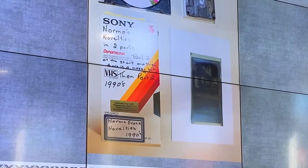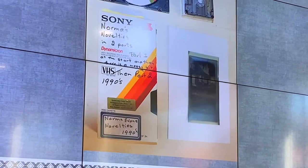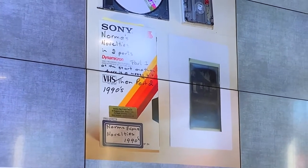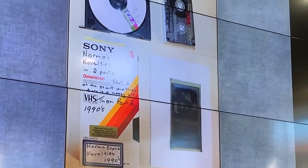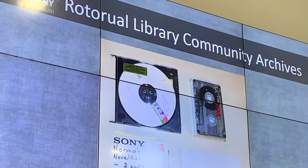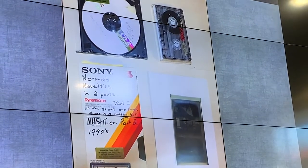And even if we got it, we would have to get something to play it on so that people could view it. So, why do we keep them? Again, this material is an opportunity for us to digitise it. And I'll talk about that a little bit later. So for me, when I look at these things, it's not such a distant past memory.